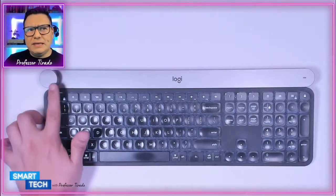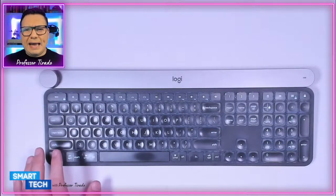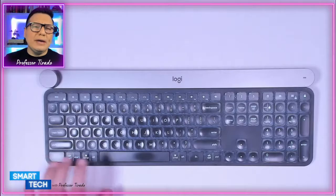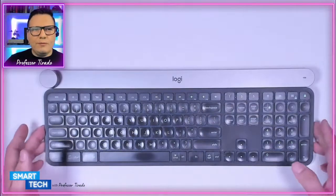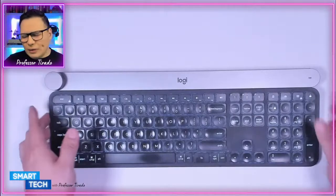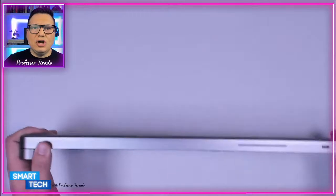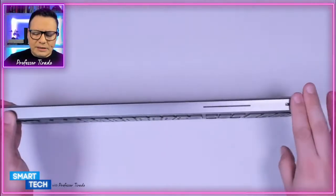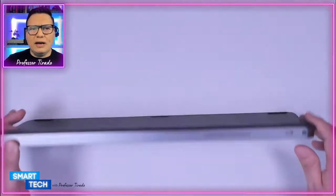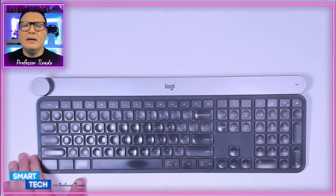What makes this unique is that this little knob over here allows you to easily switch between tabs, and if you're doing any sort of Adobe Photoshop or editing, you're able to easily switch between the two. What I also like about this one is that it allows you to easily charge the keyboard itself using a USB-C, so you no longer have to use any sort of batteries to charge this particular keyboard.